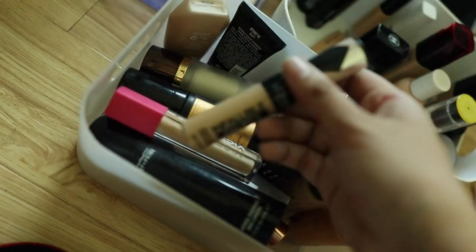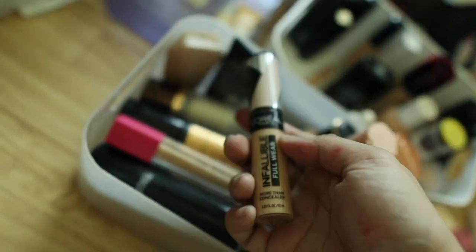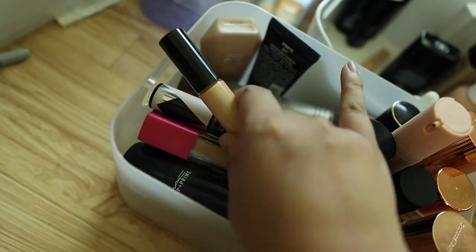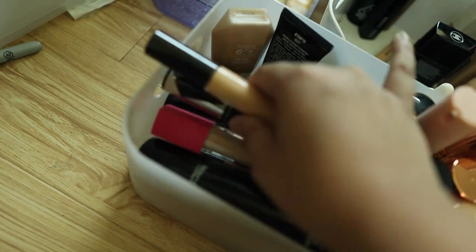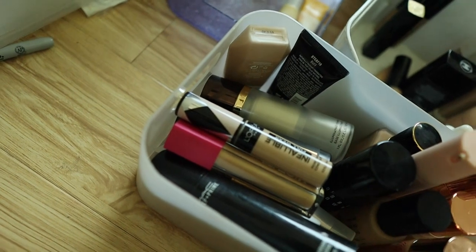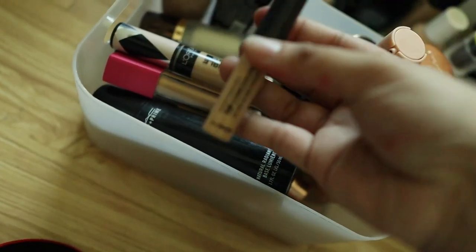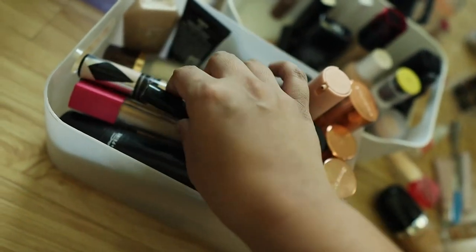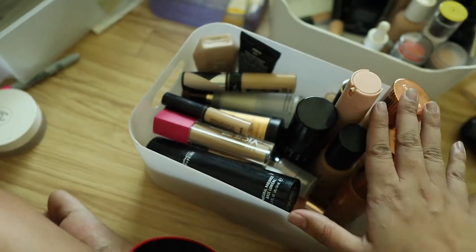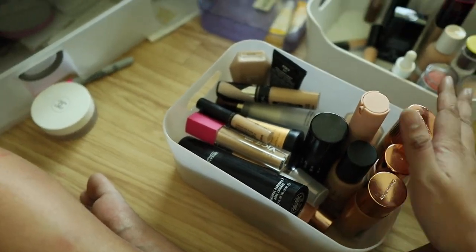Maganda rin tong Infallible, but it can be really, really thick. So, be mindful na lang sa application. Pati itong Pat McGrath, masyado lang siyang light. So, pag pumuti ako, pero keep ko ba siya dito? Or, hindi ko naman i-keep siya. I have the Tracy and the Sam, of course. Hindi mawawala. This is my favorite concealer.